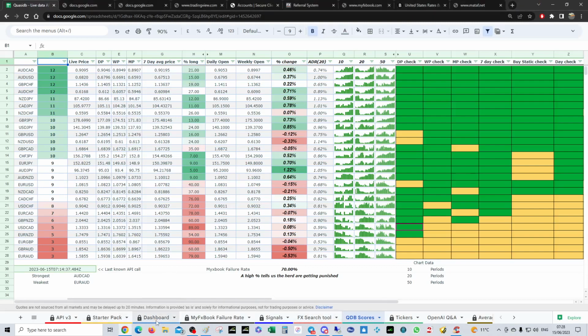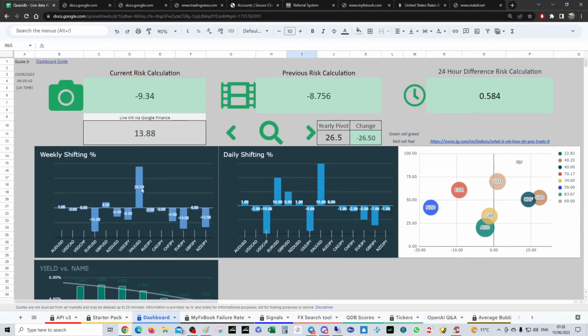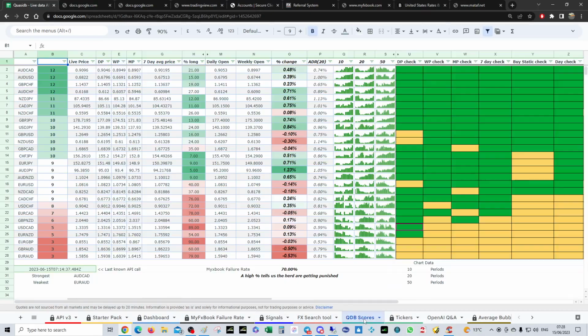They'd gone really long, and we can see this on our dashboard. They've gone really long gold. So in hindsight, it was just a quick check of the dashboard. If they're going long, it's probably not a good idea to also buy, because these guys are normally wrong. Alright, so I got a little bit stung.